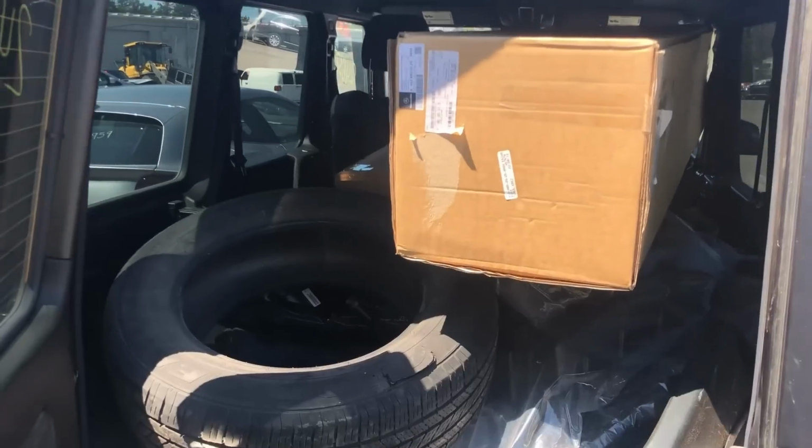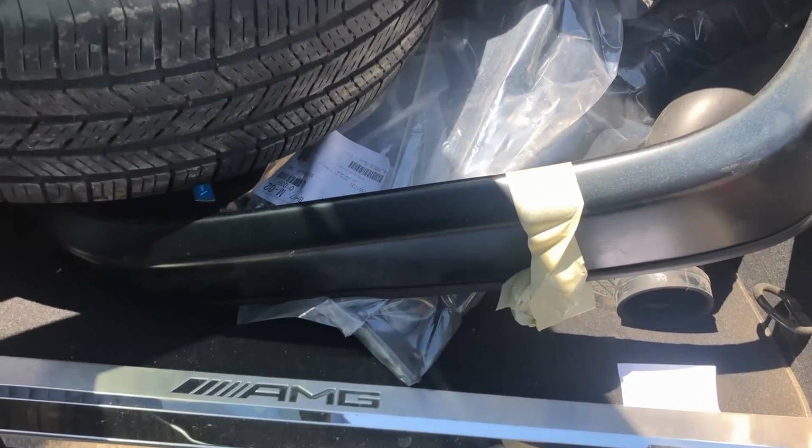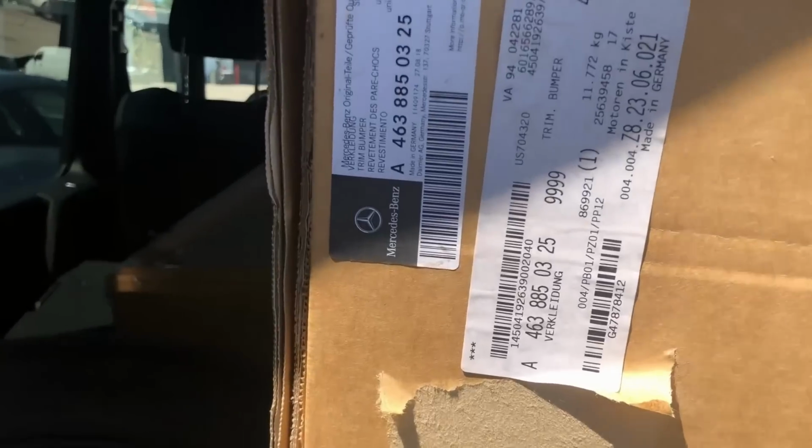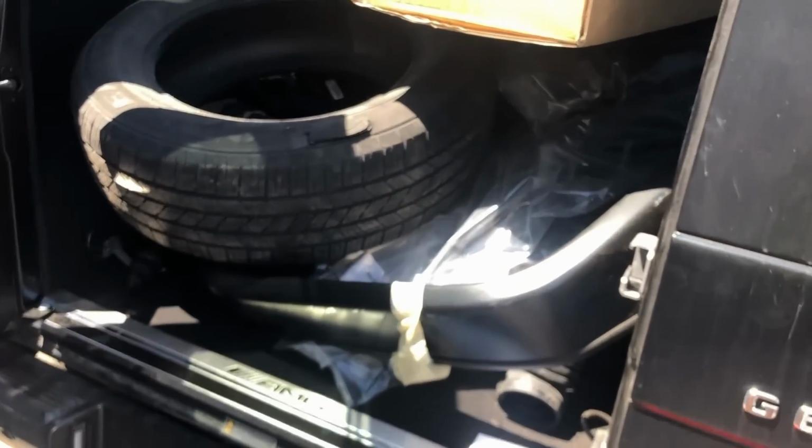So these are all the parts. There's the over fender that's missing in the front, the lower grille, the side grills, genuine Mercedes-Benz parts. I'm assuming this large box is the bumper cover. All the parts you need to repair are included with this car.